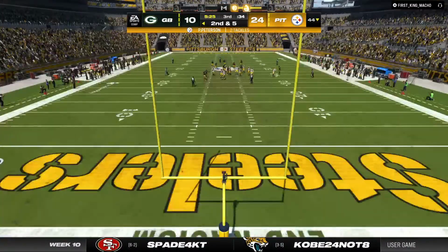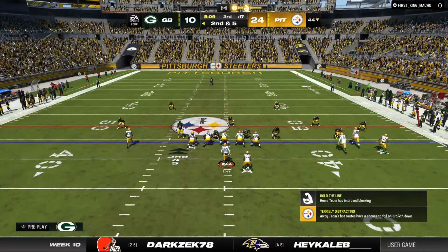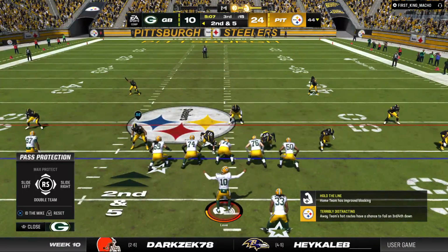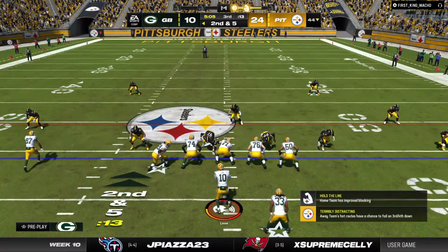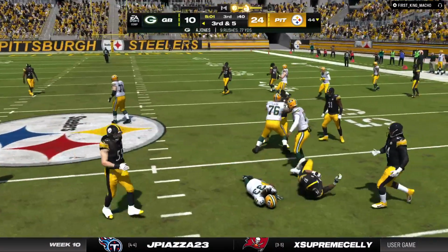But it appears that they read man defense and went to the out route. And what you have to do on that one is the receiver's got to make sure he works the defender towards the middle of the field to give himself space to cut to the outside and have that ball delivered with good timing, and they got it done.